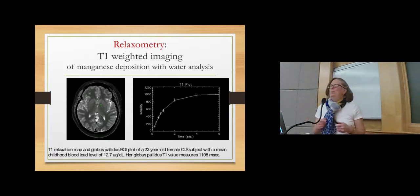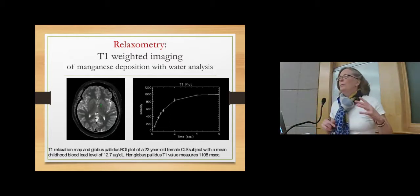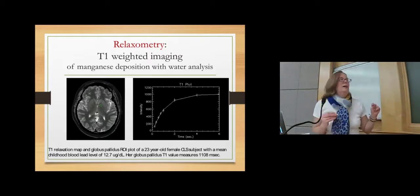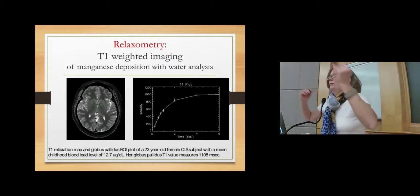Relaxometry. What? I know, right? So we're looking at manganese deposition. We know that the brain is water. Now, a really cool thing about MRI is that it tells us relaxation.